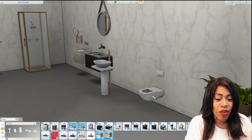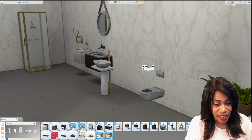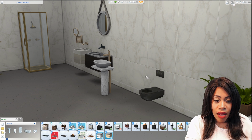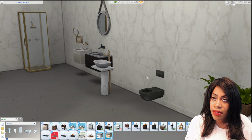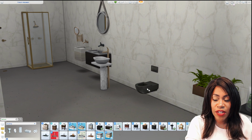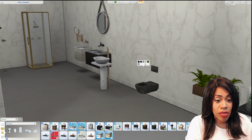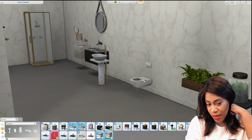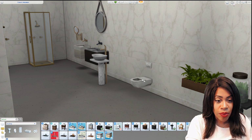And then we have a way simple toilet. Toilets, I don't know how I feel about toilets. Toilets are not a main feature. Of course, you have to have a toilet in a bathroom set, but they're not a main feature for us, I don't think. And so we wanted to keep it simple.